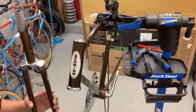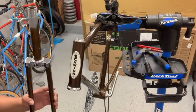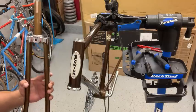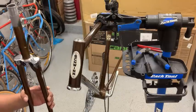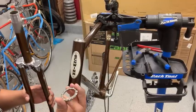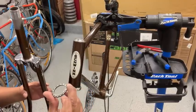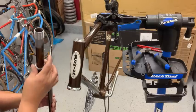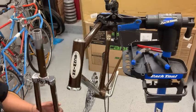Alright, so we'll go ahead and install the fork into the headset. I already did the chrome molding and put the race in there and tapped it so it's even. So first thing I do is pack this with grease. This is the bottom bearing. If you notice, the bearing side goes up because it's going to meet the bearing cup right there. So you would have that full of grease and put it in there.